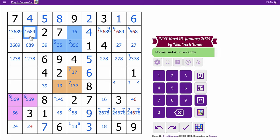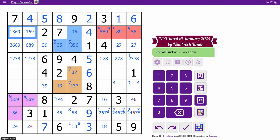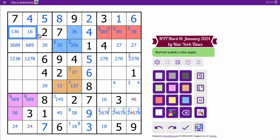That only sees a 3. Well, that's not helpful. Okay. None of these are 6. That's not 1, and that's not 1 either. Okay, there's a triple. I'll mark it that one. 5, 8, 9. Okay, so that means these are not 8, 9. And therefore, those cells are part of a triple. This one's actually part of two of them.